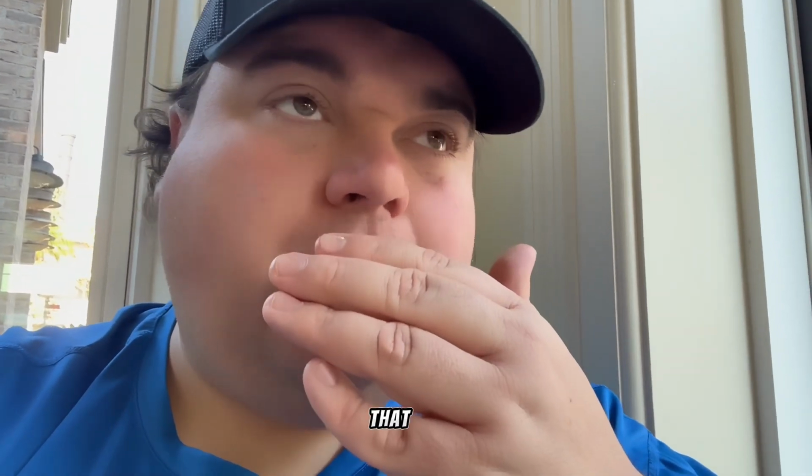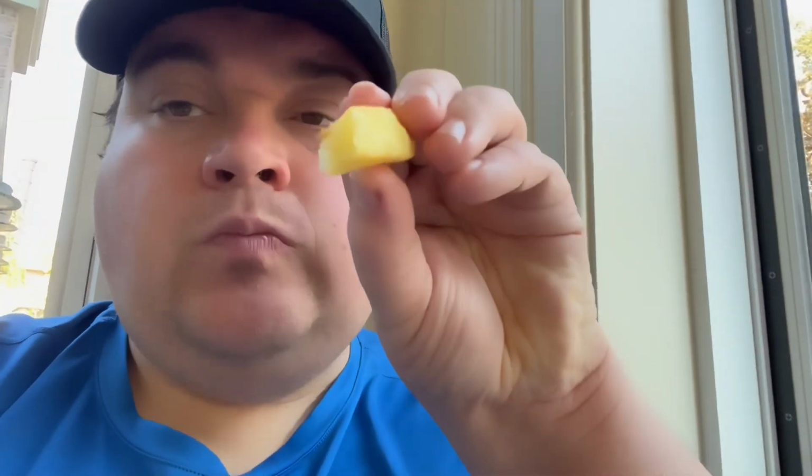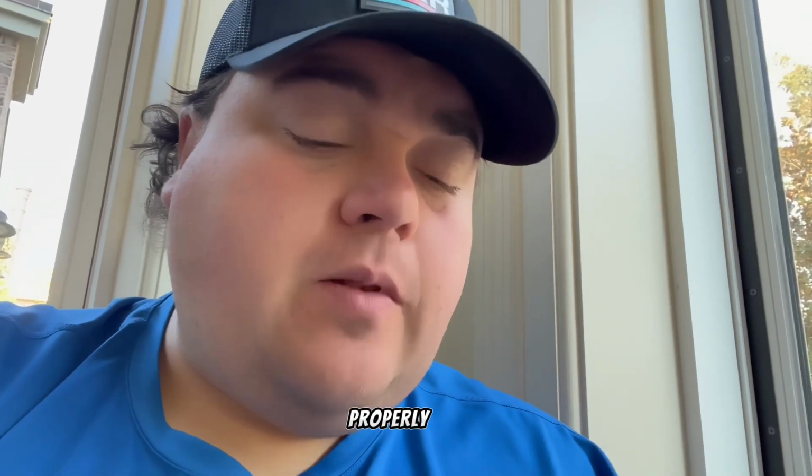I put some malt vinegar on here. I don't remember where it was that I used to get a lot of malt vinegar, but it's a condiment that I almost never see, and I don't think to use it unless I see it, but it's so good. And the fries are really good. They're nice thick fries. They're cooked through properly, not burnt, not too soft.